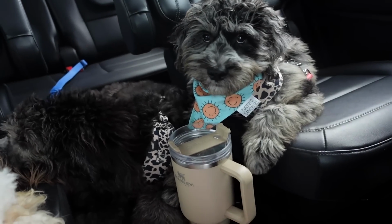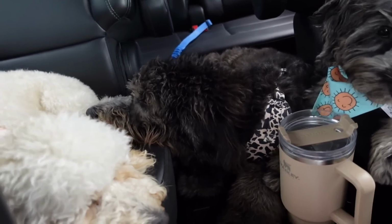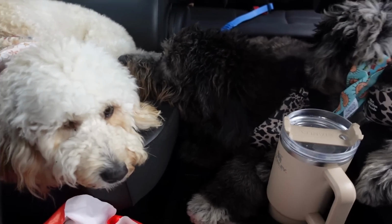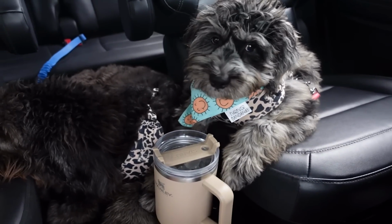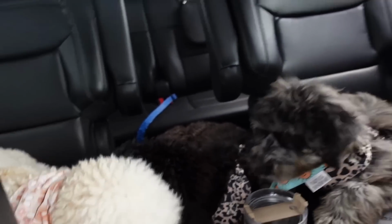Ruby, are you chewing on Daddy's Stanley cup? Yes. Moosey made his way down here with his sister. Him and his sister Kirby are inseparable, like they're best friends. Oh, I said your name. Kirby's still mad at us. But the seatbelt buckles are good for them, I think. It's teaching them to sit back there and it's more safer.